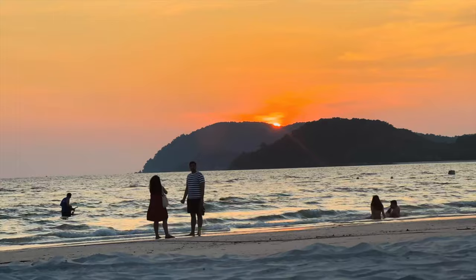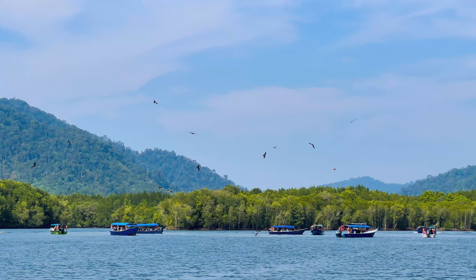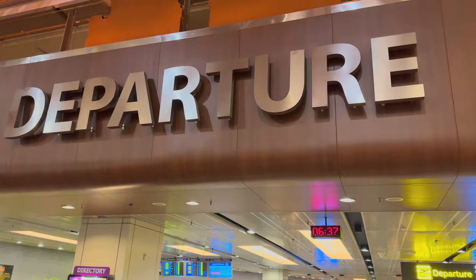It is separated from the mainland by the Straits of Malacca and is about 30 kilometers away from the mainland's coast. The island is accessible by ferry or plane from the mainland, as well as other neighboring countries such as Singapore. We started our journey from Singapore Changi Airport and paid a quick visit to SATS Premier Lounge before boarding the flight.